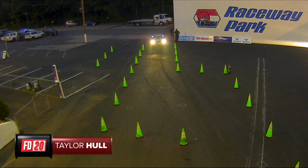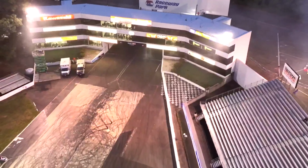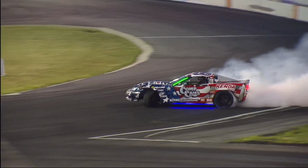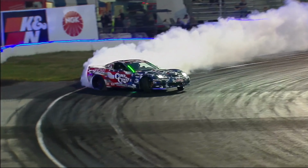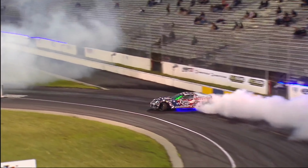Next up, Taylor Hull. Red, white, and blue. This first outside zone, let's see initiation. Yes, sir, really well done. That was fluid. So you saw how aggressive it was riding that wall, flirting with the wall into that second outside zone. Man, Taylor Hull is possessed. Really good fluidity.